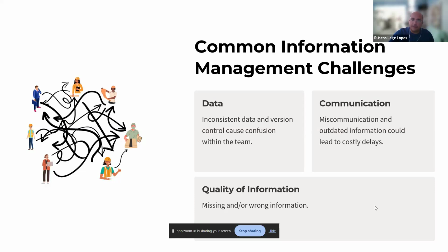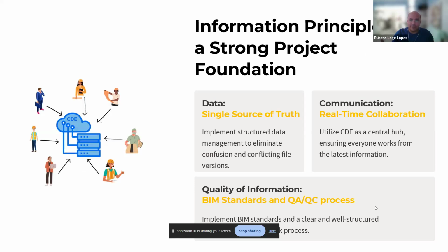That's not my idea. Those are general information principles. The main one I keep repeating and try to implement is single source of truth. I'm going to give an example about that. If we implement structured data management using this principle, single source of truth, then we're going to eliminate this confusion of conflicting versions. Oh, I don't know what's the latest, I don't know where to find it, because it's supposed to be just one. We're supposed to know where the information is, and it's always there.